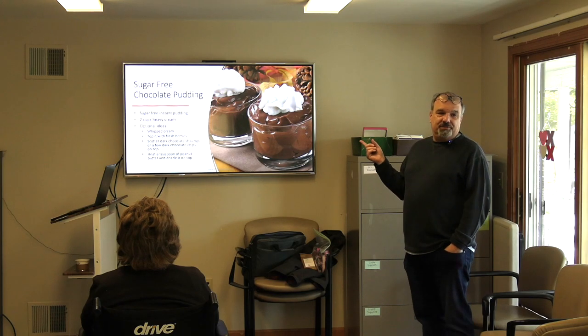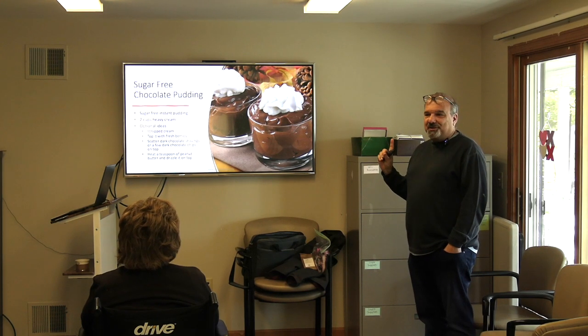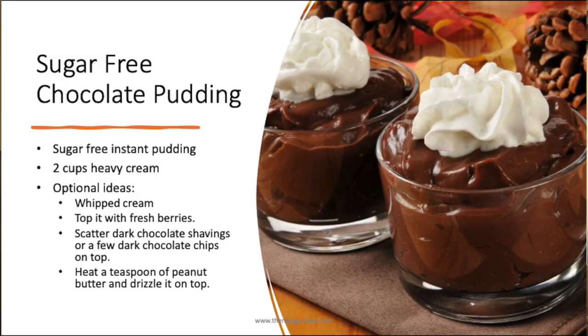I do this. I love it. It's not low calorie. I'm not going to sit here and tell you that it's low calorie, but it is a lot less sugar than any other thing that would be chocolatey, right? So you just take 2 cups of heavy cream and 1 packet of instant sugar-free pudding and just blend it together. Just mix it right up.